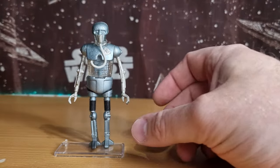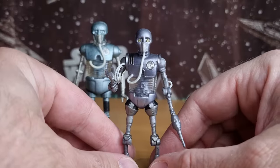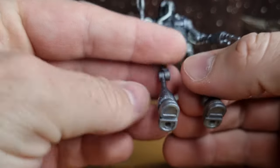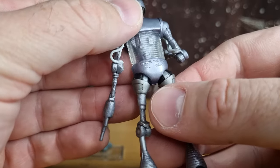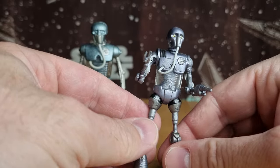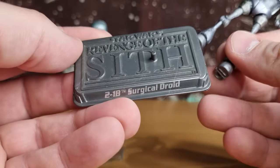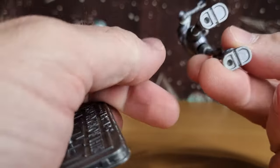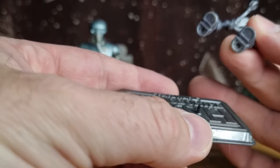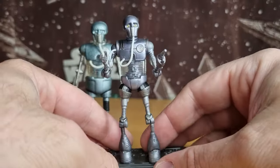And then I have here the most recent version, which comes from the 30th anniversary collection, so already an older figure, but it still checks out. I don't think it has a date. Yeah, 2008. So yeah, legacy collection, probably more so. Or Revenge of the Sith. So what if it came out in the Revenge of the Sith line then? 2008. So maybe it's a reused sculpt. I don't recall it being out before that, but it very well may have.